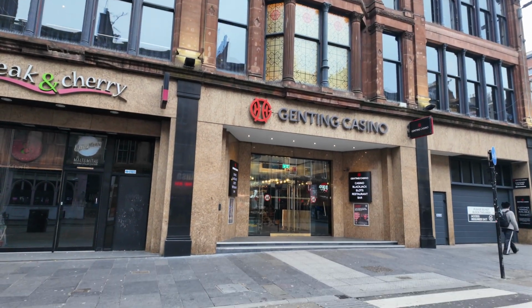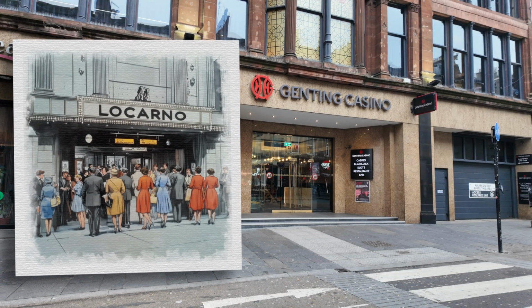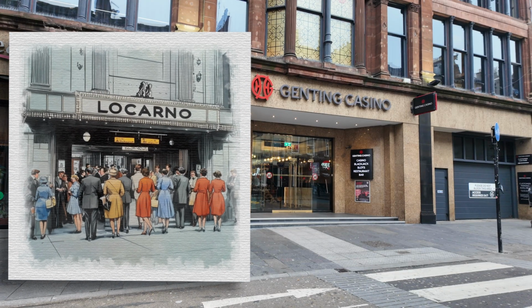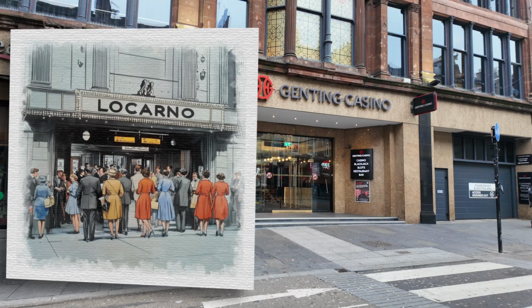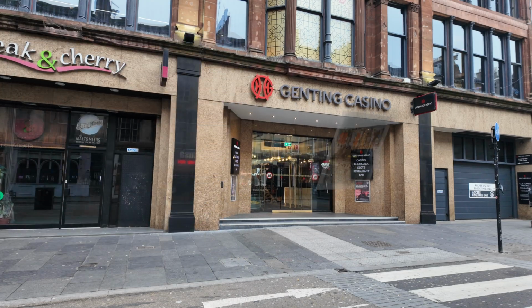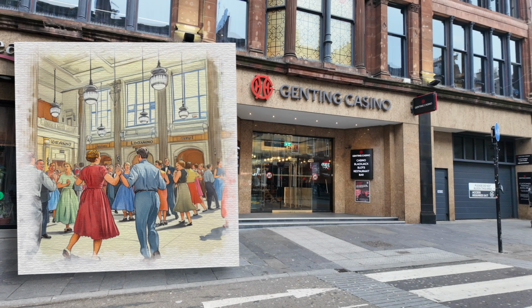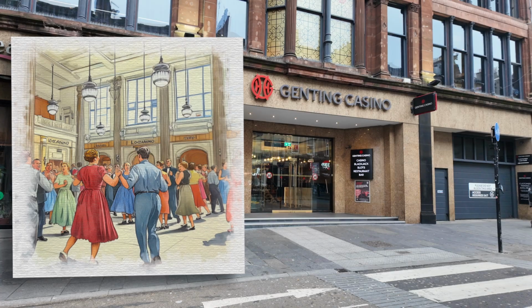Locarno ballrooms were a series of large public dancing venues located in Scotland and England. There was one in most major British cities. It was a popular venue where people would meet for ballroom dancing to the sound of live music. The Glasgow Locarno Ballroom survived through the Second World War and continued as a ballroom dancing venue until the 1960s.